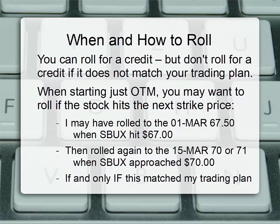You can roll for a credit, but don't roll for a credit if it does not match your trading plan. If you're starting out just out of the money, of course, you may want to roll if the stock hits the next strike price. In our example, I may have rolled the 15th of February 65 call. When SBUX hit 67, I might have sold the March 1st 67.5 strike, and then maybe rolled again to the 15th of March expiration, maybe the 70 call or the 71, when SBUX approached $70 per share. But if and only if this matched my trading plan.